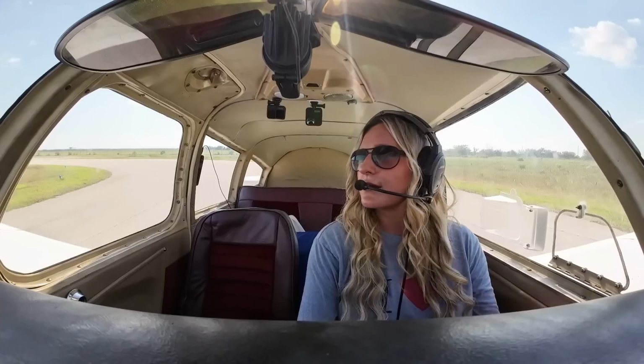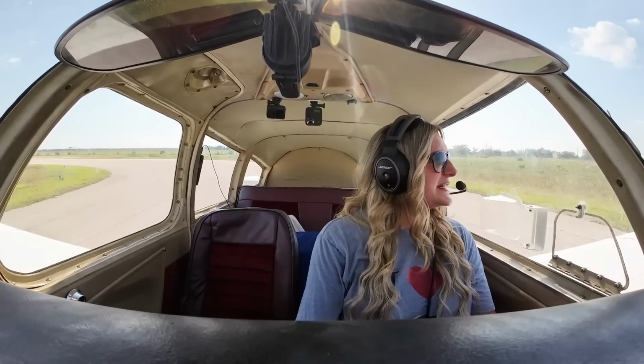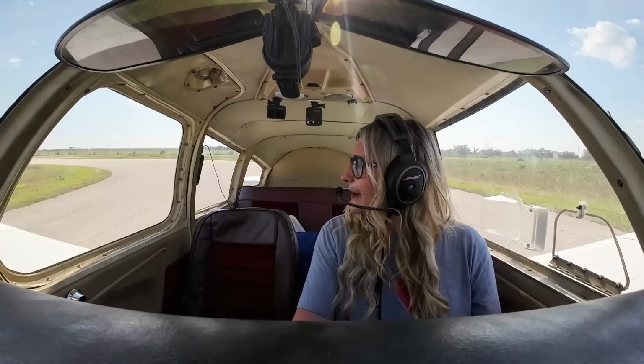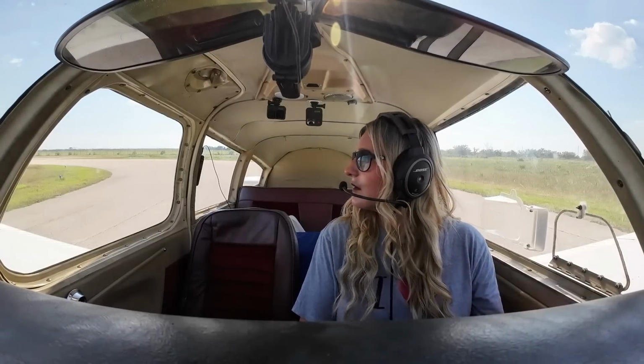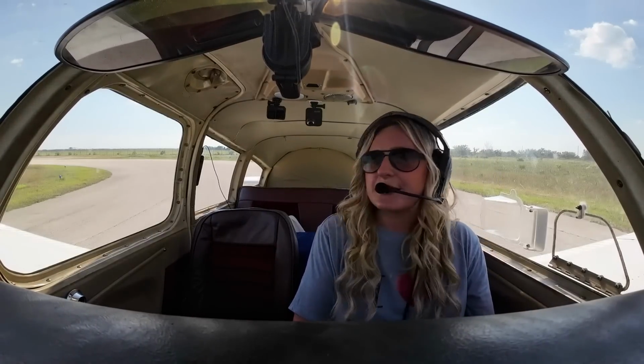Let's roll. Executive Tower, Cherokee 7738 November. I'm just going to need about 2 minutes. I heard somebody was taxiing over here. Do you mind if I take a couple minutes? 773 November, that's fine. Just hold short on my 18, advise when you're ready. Holding short 18, I'll advise as soon as I'm ready. Thanks, 38 November.